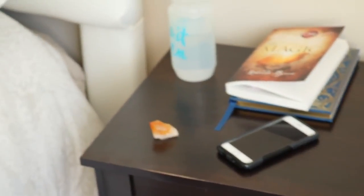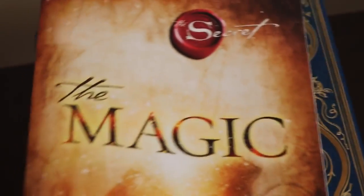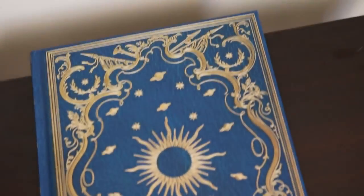And then moving on to my nightstand. These are the things I kind of just keep here regularly. So my phone, obviously, a citrine. There we go. My water bottle and The Magic, which I am currently reading and going through, and I'm using this notebook to do the exercises. And then here we have the bed.